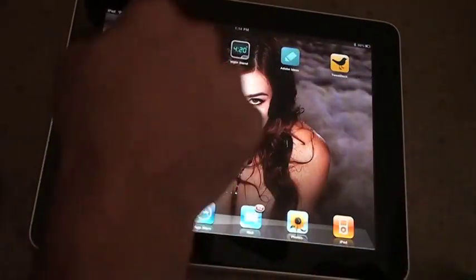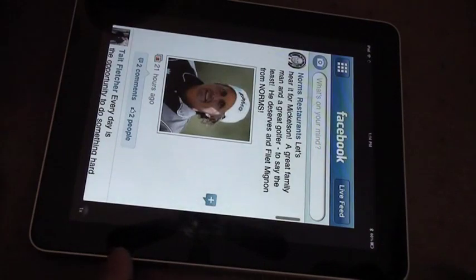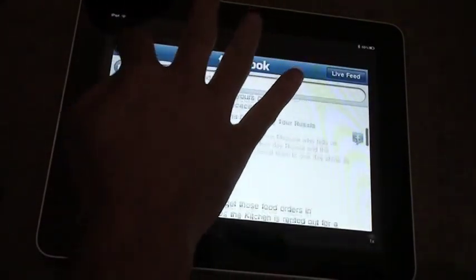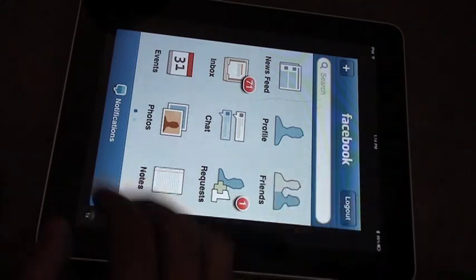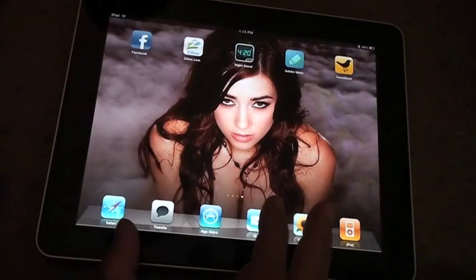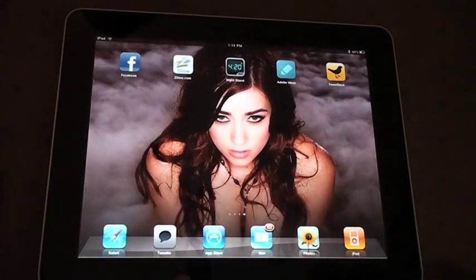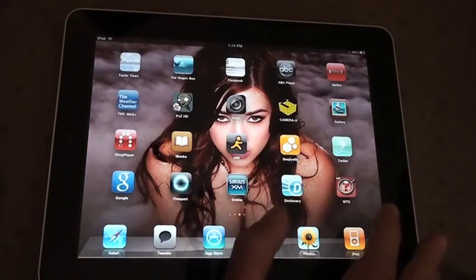This is a Facebook application that is originally for the iPhone, and you'll see here's the original resolution of it, and it lets you blow it up 2x, so you can still use it just like the iPhone applications. And you'll notice that a lot of these applications for the iPhone work fine. They're a little blurry, yes, but just to get you by till Facebook updates their application for the iPad, you'll have no problem with it. Let's see what else we got here.